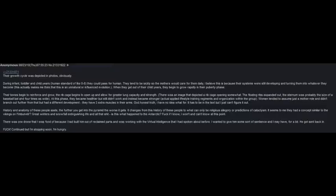At this phase, they became healthier but still didn't work and instead became stronger. Actual applied lifestyle training regimens and organization within the group. Women tended to assume just a mother role and didn't branch out further from that, but had a different development. They have 3 extra muscles in their arms. God honest truth, I have no idea what for. It has to be in the text, but I just can't figure it out.